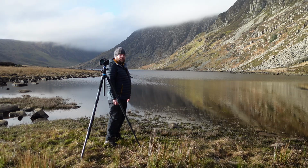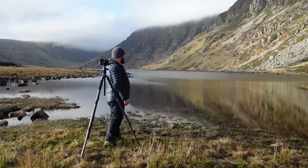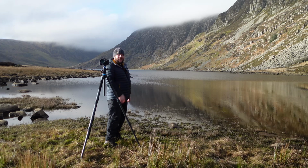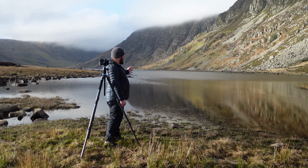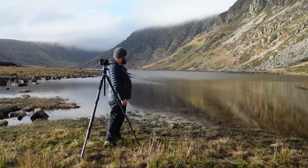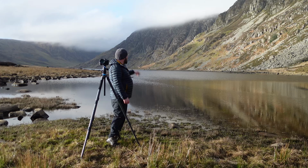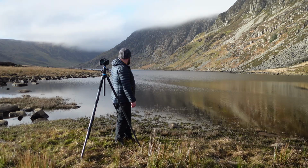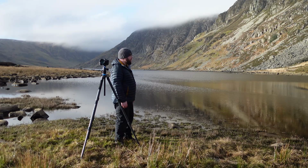I was trying a few handheld shots, but then I thought best to get the tripod out. I left my filters in the car. Thankfully, Steve lent me his 10 stop, so I've done a 10-second exposure with a polarizer on, just to try and bring out some of the colours and just smooth out things a little bit and just get some drag in the clouds. I don't do much long exposure photos, but yeah, I think this scene kind of warrants it.